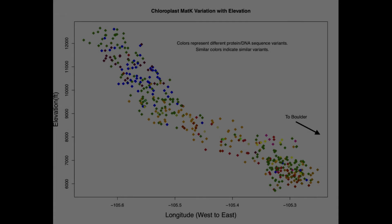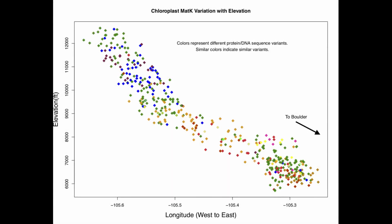But the really astonishing variation was in matK. I found at least 18 different versions of the protein encoded in this gene, and there are more versions if you count ones that don't change the protein. MatK is a notoriously fast mutating gene, but the amount of variation I found, within such a small geographic range, is unheard of. It's on par with the differences found between different species.